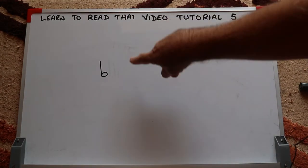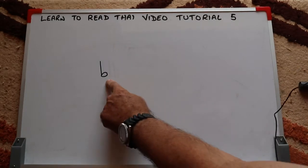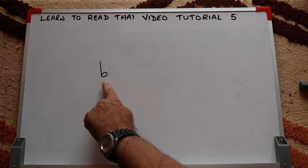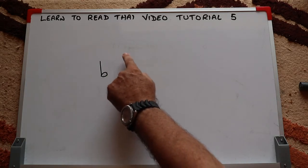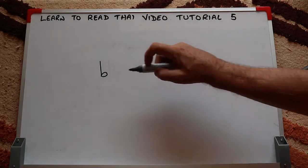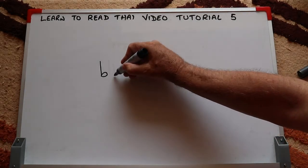The Sara A vowel is used on its own, but it's also used in lots and lots of vowel combinations. So whenever you see this, you need to look a little bit to the right to see if there's any other vowels that it's used in combination with. And today we're going to do our first vowel combination.